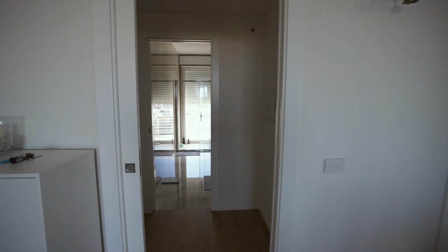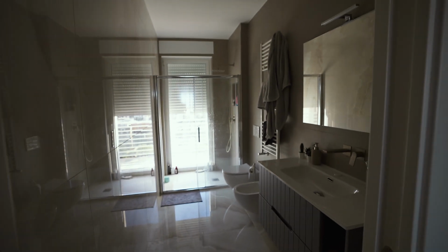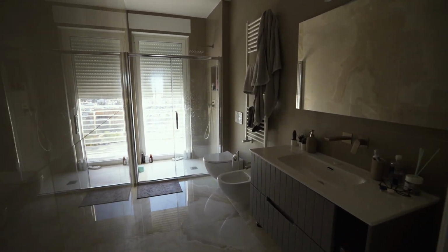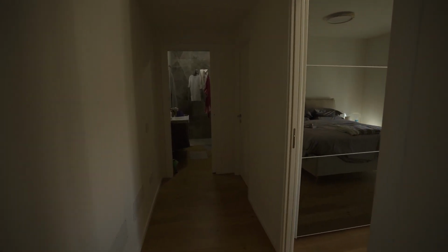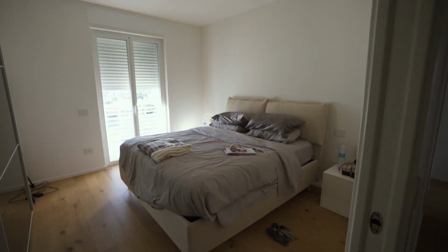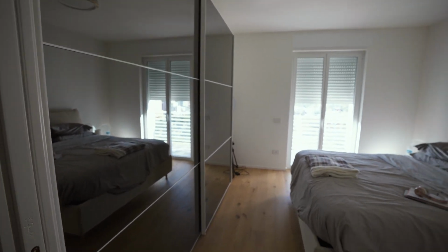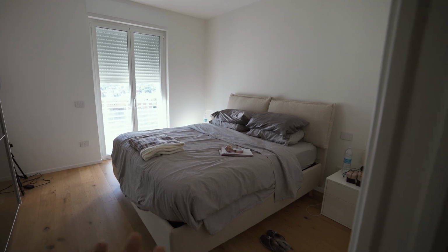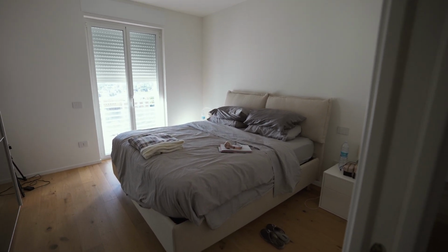Now, let's move to the second side of this apartment. So we have this beautiful bathroom, with a box shower over there, and a sink, bidet, and toilet. Then if we keep walking in this hallway, we have another room, which is our master bedroom with a giant wardrobe here with mirrors. Beautiful bed. It's actually a box bed, so you can pull it up, and there is storage on the bottom.